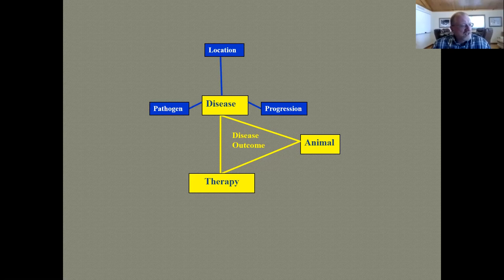The disease is heavily affected by the pathogen, the location of the disease, and the progression of the disease at the time we interact. You've all probably checked a pasture with a cow with foot rot that's now at the clubfoot stage and we didn't catch her. And you know you're in for a much longer treatment and maybe a worse outcome than if we would have caught her when she first limped. So that's just a concrete example of disease progression.